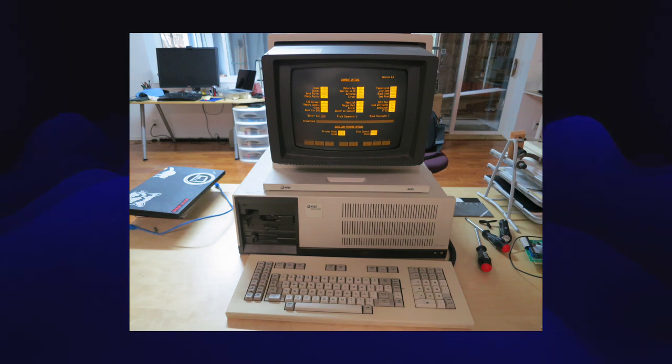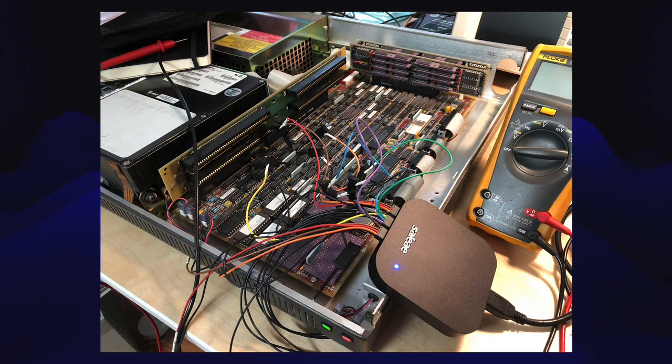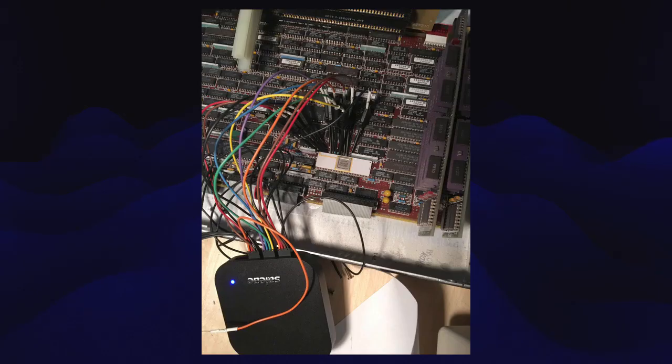And I warned him what I was going to do to it. I dug into it with a logic analyzer and went to town. Just probing here and there, and this helped tremendously, right? I was able to take a detailed look at what the hard drive controller was doing, for example.